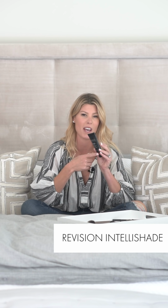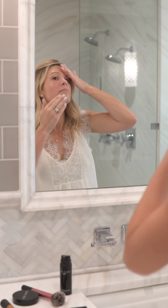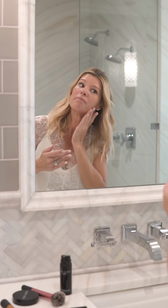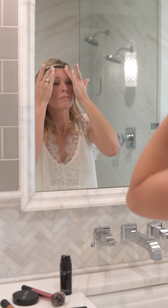So first thing, start with the INTELLISHADE. This is a SPF 45 moisturizer that I just apply everywhere, and it almost gives you a good base. And to be completely honest, you could rock this and maybe a little eyeliner and some lip gloss and you're out the door. But to go through the full face, I'm going to tell you what I do every day. So I start with that always. Important to protect the skin.